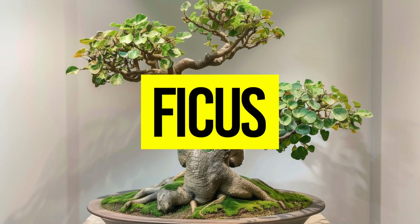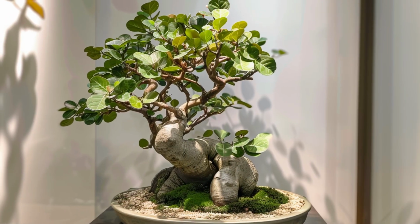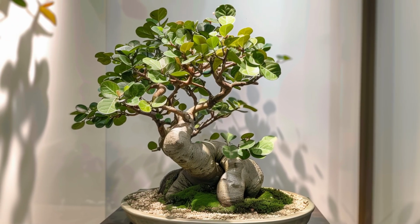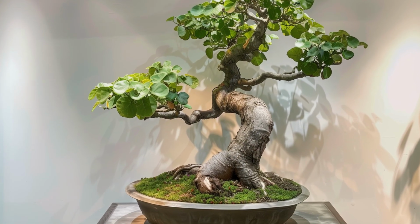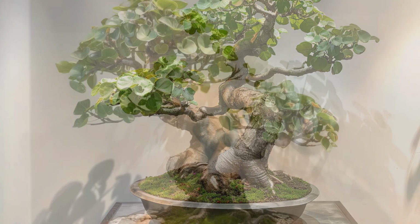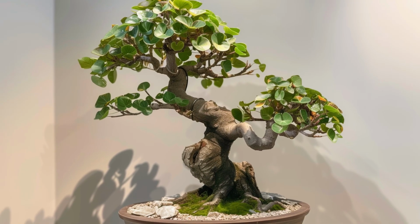Tree number 1. Ficus, the beginner's best friend. The ficus grows fast, bounces back from pruning, and thrives indoors or outdoors with proper light. Keep it happy with bright, indirect light, and let the soil dry slightly between waterings. Don't forget, good bonsai soil is essential for healthy roots.